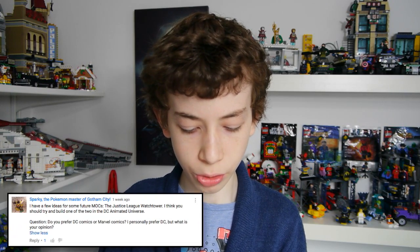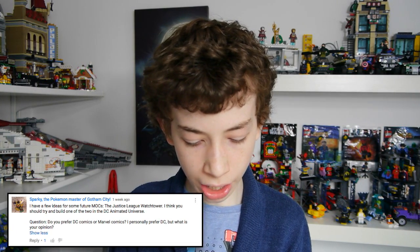Sparky, the Pokemon master of Gotham City, says he has an idea for a future MOC, and he says it's the Justice League Watchtower. Now, interestingly, I've actually built this in the past, and it was before I started my YouTube channel, so I probably won't be building it again anytime soon. Now, his other question is, do you prefer DC Comics or Marvel Comics?